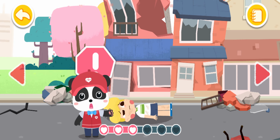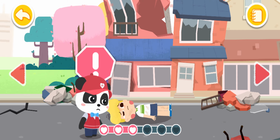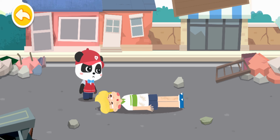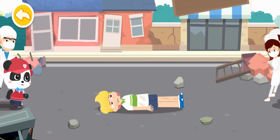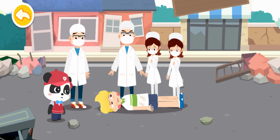Let's search for the injured in need of help. When the earthquake struck, I fell down the stairs and can't move now. Don't move. I'll get medical help. Medical help? We are professional doctors. You can leave the injured to us.